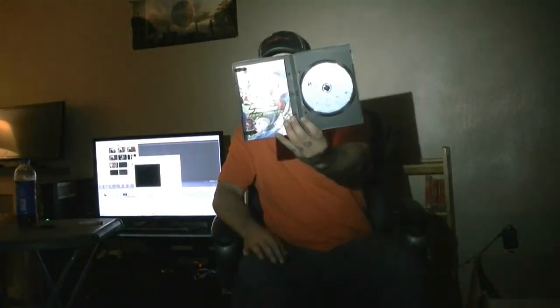Got 2 more Wii games here. Got Sonic and the Secret Rings in a very cheap DVD case, no manual. And the artwork is a promo display only artwork, which is kind of cool. I believe I have that game already. Now this one I know I don't have. This is Sonic Riders, Zero Gravity. Now this is complete, except it's in a crappy, cheap DVD case.